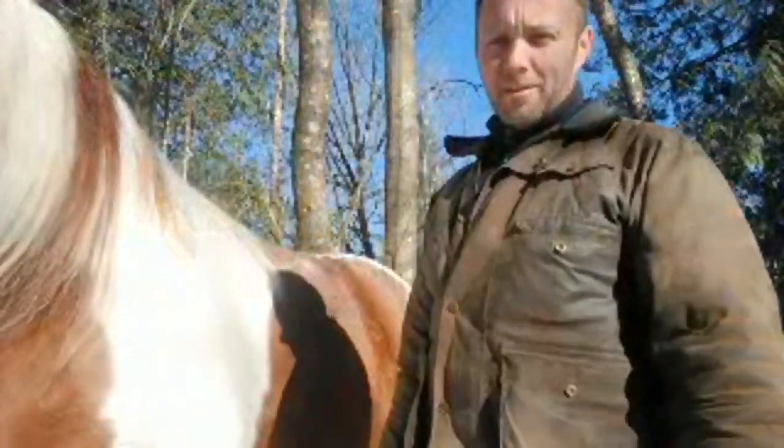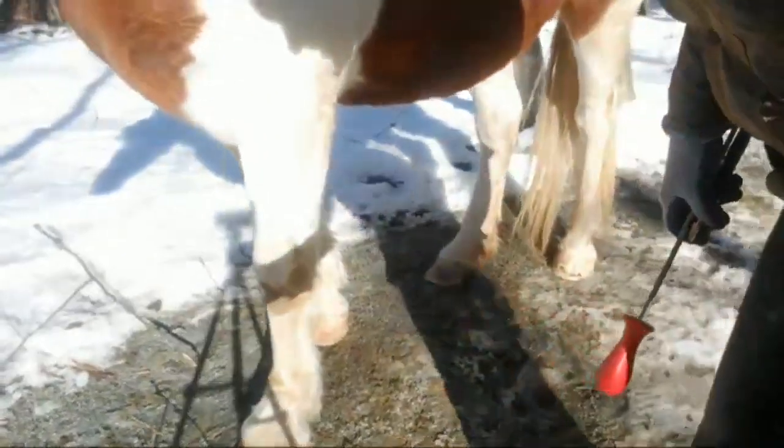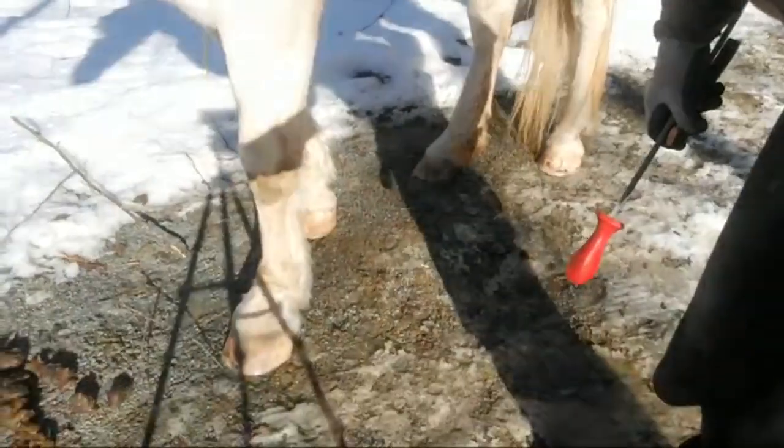What is with horses and cameras, eh? They're always wanting to touch stuff. We're kind of out in the muck. Let's see. Maybe like that.